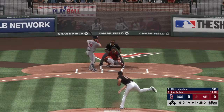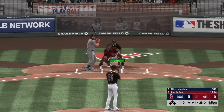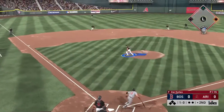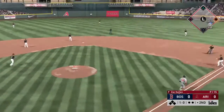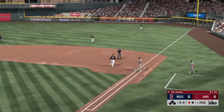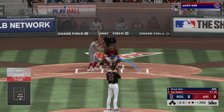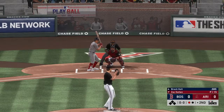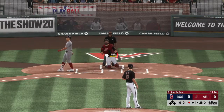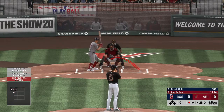Mitch Moreland. Here's a changeup to start the second, but that misses. It's a ball and no strikes. A bouncer to the left side. Throw to first will be in time, and there's one gone here to start the second. Striding in for Boston, Brock Holt. Ready to deliver. Here's the first pitch. No score here as we play inning number 2.